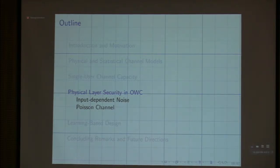Now let's zoom a little bit on physical layer security in optical wireless communication. And I'm going to talk more about the input dependent noise and the Poisson channel noise. By now we're familiar with what I mean by this.